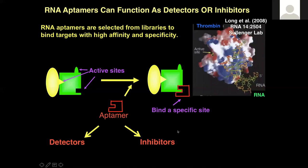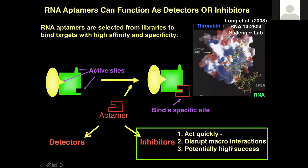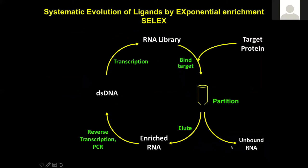We select RNA aptamers. You can envision you could block one surface of a protein without destroying the protein. They have the potential to act quickly, disrupt macromolecular interactions, and potentially have a high success rate. I just want to say that the way you get aptamers is by a process called SELEX, which I'm not going to have time to go into, but basically you select for binding and then reselect for binding, and you do eight to 20 cycles of this, and you burn out a graduate student. But in the end, you'll get an aptamer with high affinity for a target.